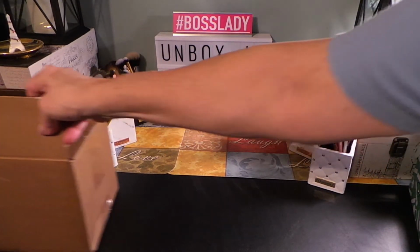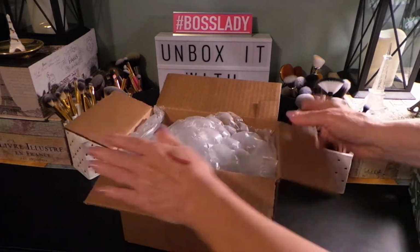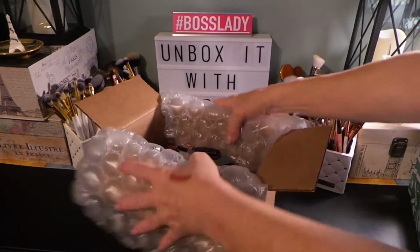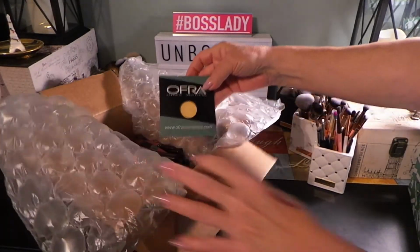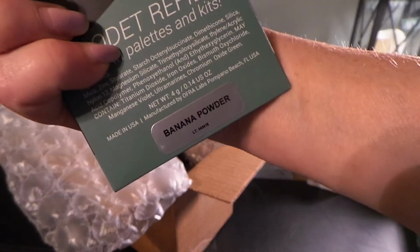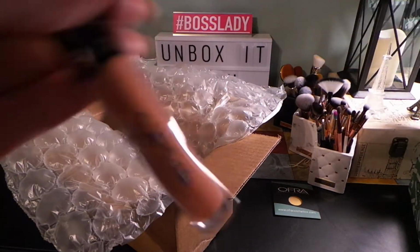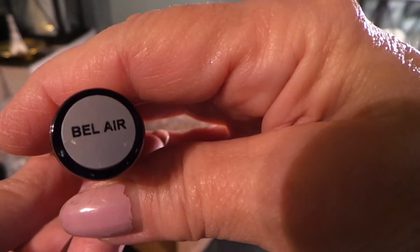That is nice. So then the other one came in a box, and I haven't opened any of these or looked. I just cut the seals on them so that it would be easy to get in. Well, this one has a lot of stuff. And this one has a single, and this is also their banana powder. So that's good. So I can save 1 for a giveaway. Oh, I see some lippies. And this is their long-lasting liquid lipstick, and this is in Bel Air.